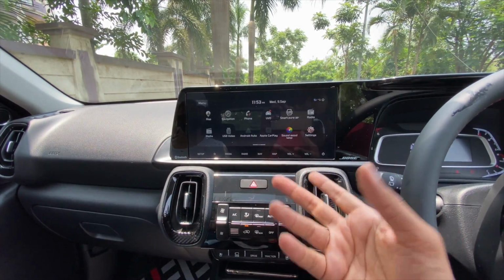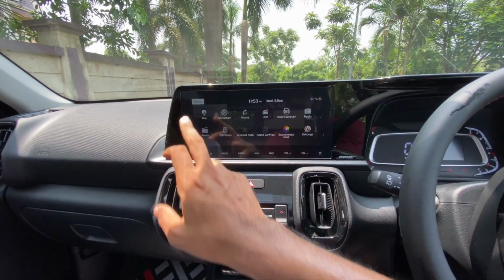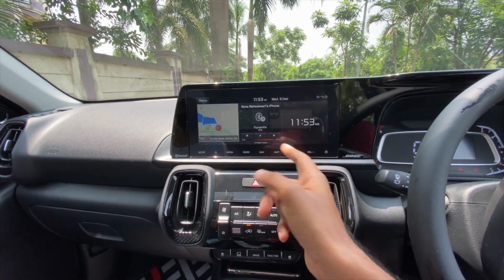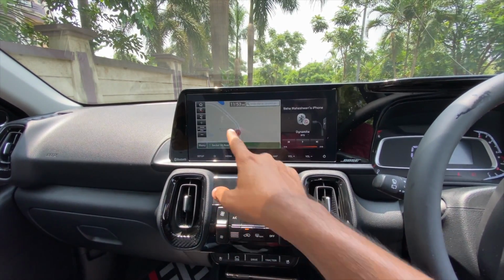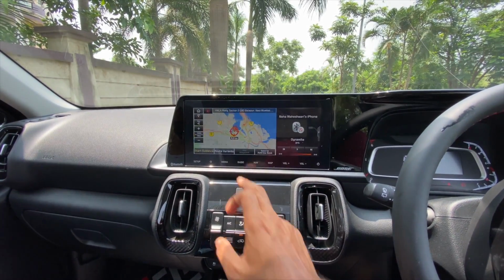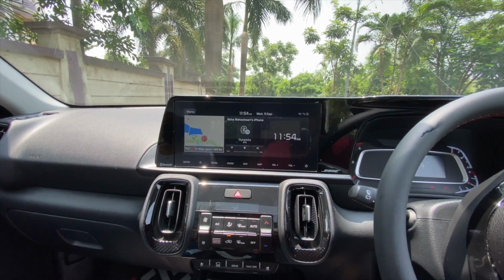In fact, I've already shown everything with the Seltos. How, when you're navigating, it has these 3 screens. Really fluid to use, and you can obviously customize everything as and how you like it. So these things are customizable. See the map, really very nice. Very slick map. Here you go. Oh my god, that is so well done. Really good job, Kia. Really good job. But how is the audio? Let's play the audio right away.